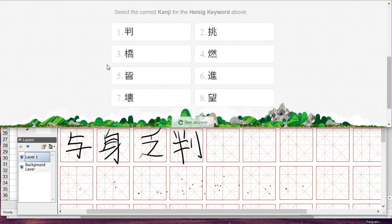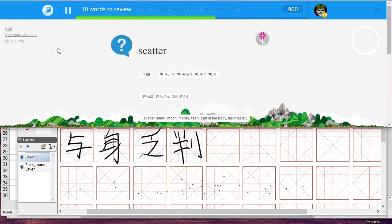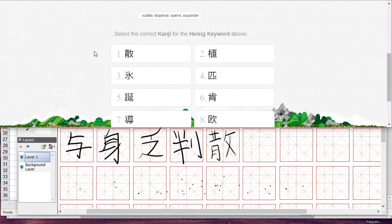So the whole purpose is trying to simplify all that, saying don't worry about the rules, don't worry about the origins of these kanji, all right? Because it's not going to help you get better in Japanese. Later on it might, but for right now. All right, so this is scatter. That's the chef salad. Indiana Jones making the chef salad and scattering it everywhere, right there.